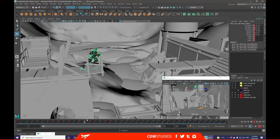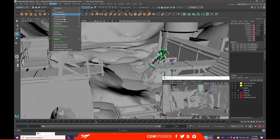I'll also start doing some block-ins for how arcs will look. They'll be very rough for now.